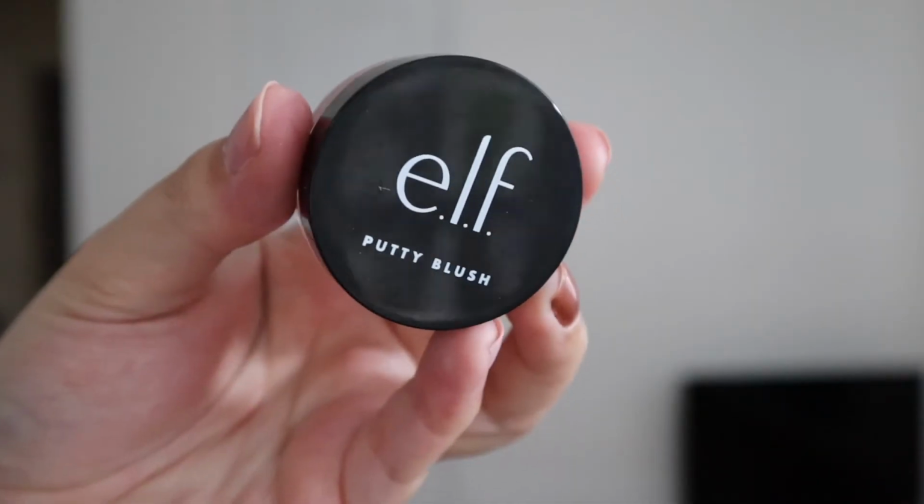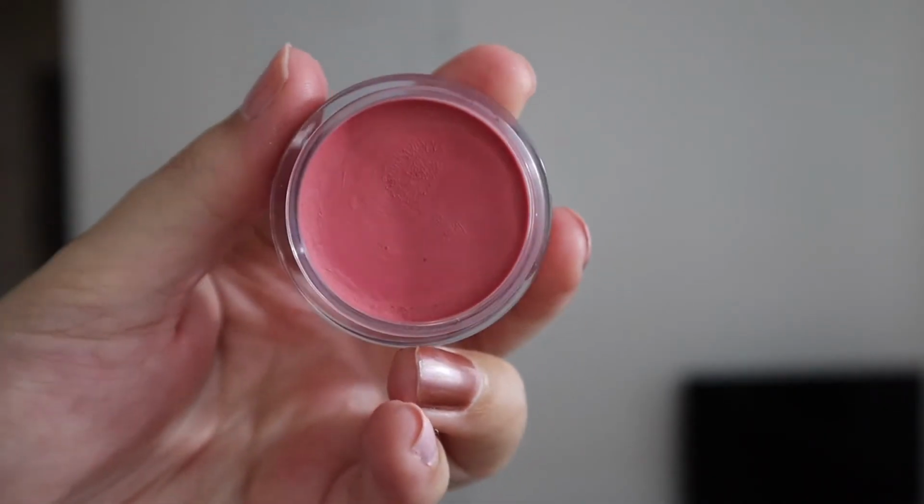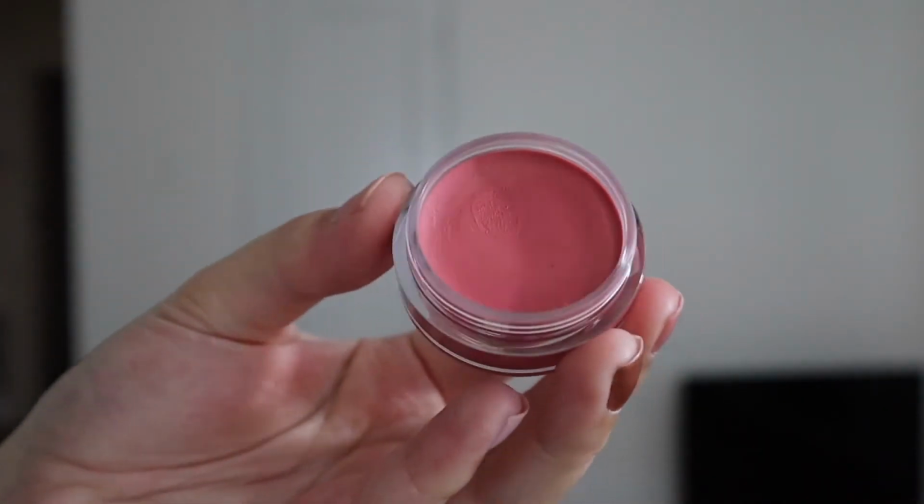All right, so I did pick up some things from e.l.f. You guys already knew about this one. This is the e.l.f. Putty Blush. I used it in, I think, that same Get Ready With Me, but this is one of the putty blushes, and it's in the shade Tahiti.